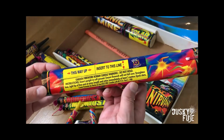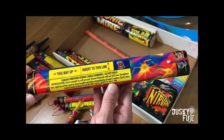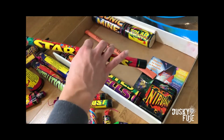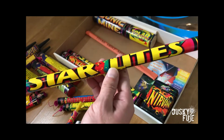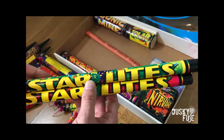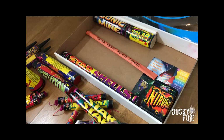So Meteorite is a garden firework Roman candle battery. It looks to consist of 3 tubes and has an interesting double joined fuse. We have some single Roman candles here. This Starlights candle is red in colour, and here we have a green Starlights candle. I've been told that these are incredibly vivid, and the green variant is far superior to its red counterpart.